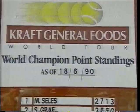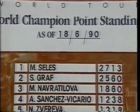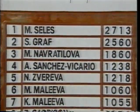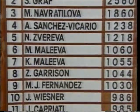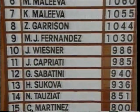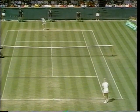Talked about the prize money available on the Kraft General Foods World Tour. This is the point standings as of last week. Monica Seles there up at the top of the scale by way of winning the French. Steffi Graf there, not too far away. Martina Navratilova with the 300 points here will get over the 2,000 mark. And then on down the line, the Maleeva sisters, Mary Joe Fernandez, and a tremendous way of letting these folks know that at the end of the year, they have those bonus points and extra money coming into the pocket.